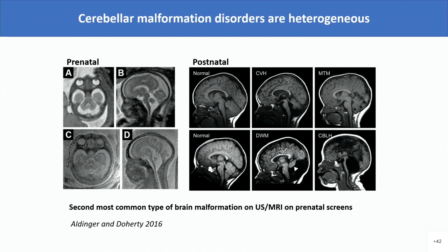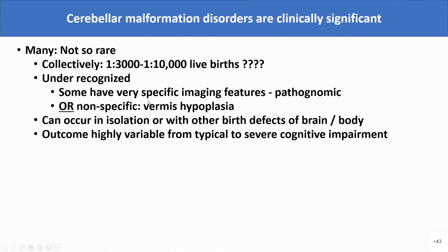The problem, on postnatal MRI, is that many families come to this field because at prenatal imaging, there are cerebellar abnormalities that are noted. And in fact, it is the second most common type of brain malformation on ultrasound and/or MRI in prenatal screens. So when you're presented with a disorder or a malformation of the brain, the question is, what will this become? What is the outcome? And what is the counseling? It's very, very unclear. Collectively, cerebellar malformations are not so rare.